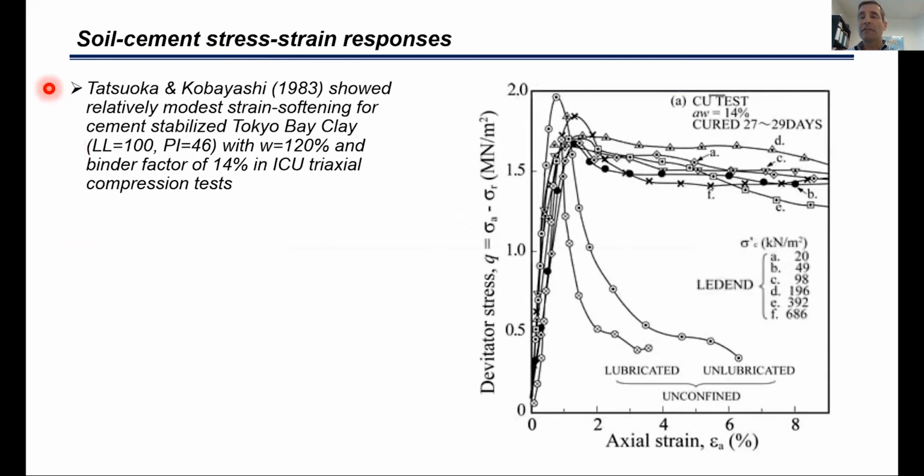A couple more things about that issue of what strength to use. It's kind of illustrated in these tests by Tatsuoka and Kobayashi. Here they're showing triaxial test results, CU triaxial test results, on a stabilized Tokyo Bay clay. These two lower plots here are what you get if you have unconfined tests. Without confinement, after you reach peak strength, they're quite brittle, as you'd expect for an unconfined specimen. If you provide even a modest level of confinement, not just a few kPa, a few tens of kPa, you get quite a good ductile response.